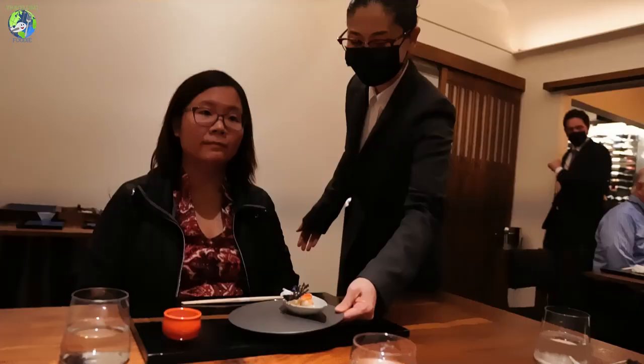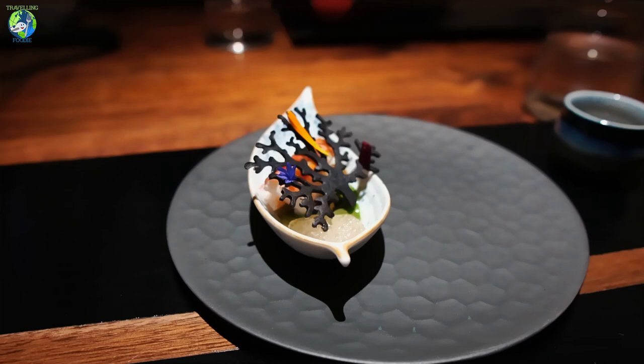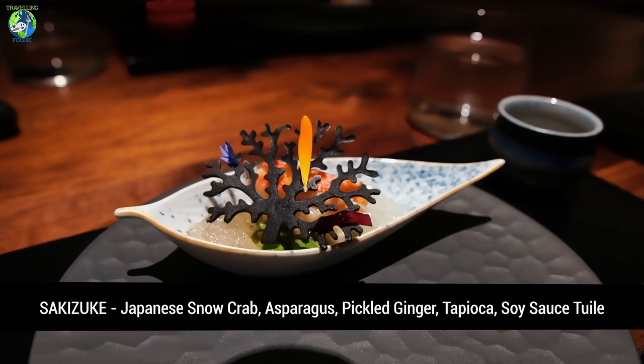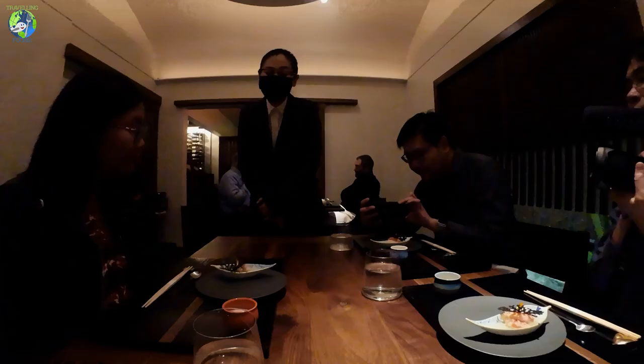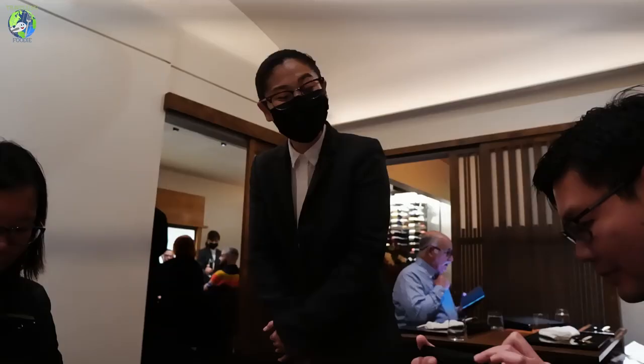For our first course, Sakizuke, we have a dish inspired by a traditional Japanese crab and vinegar dish. Snow crab paired with roasted asparagus puree, pickled ginger tapioca, minced ginger, and on top we have a soy sauce tuile.